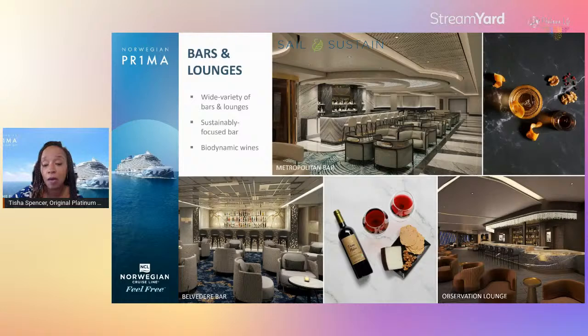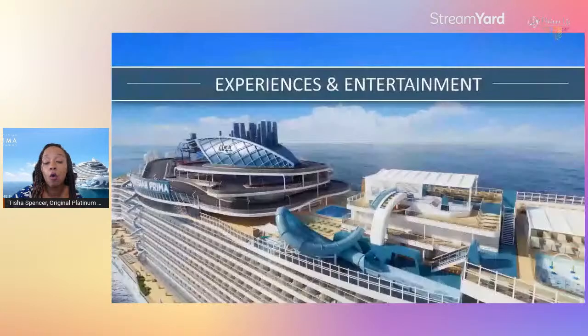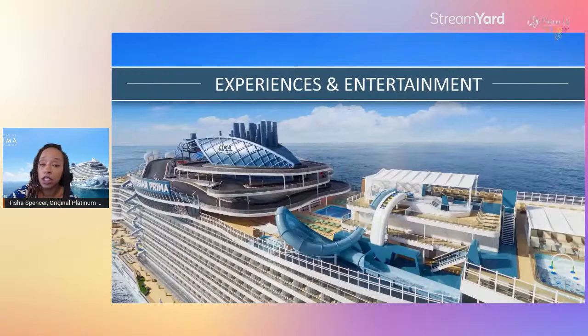So next we're going to talk about some of the experiences and entertainment that come along with being on this ship. Now, this ship is going to have activities for every single kind of guest. For those of you who have ever said, I can't sail because there's nothing to do, well, guess what? There's going to be something for everybody.